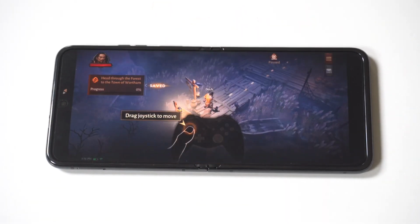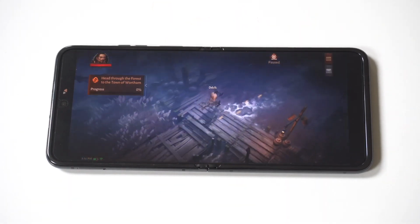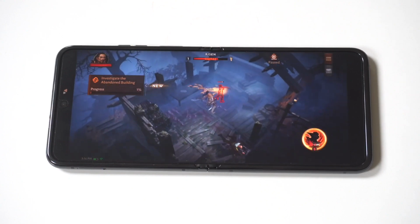But lastly, I want to run some Diablo Immortal because I'm a huge mobile gamer, and I think it's just kind of cool to see this phone in action. So let's run it.